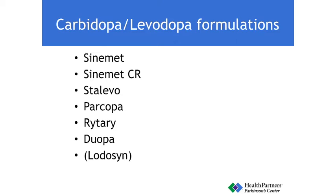Duopa is also carbidopa-levodopa. What that is, it's a gel form of carbidopa-levodopa, and it's given with the help of a pump and directly into the small intestine. So you need a tube for that, you need a pump for that, and it's only for certain people that would benefit from that. So not everybody ends up with that pump, but that's available if that's beneficial.